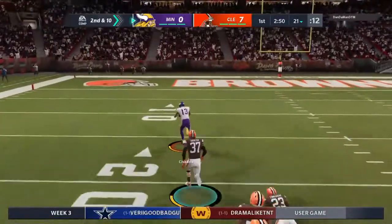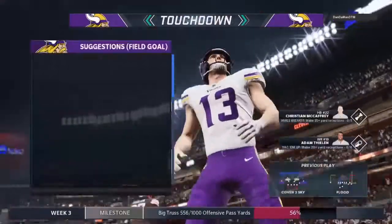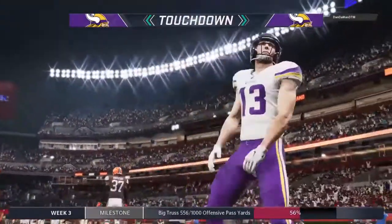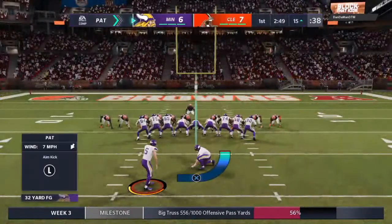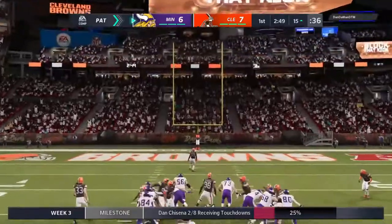And that's caught inside the 30. Touchdown, Vikings. Touchdown. A big play there. 79 yards. And the Vikings are an extra point away from tying this thing up.